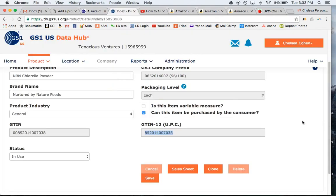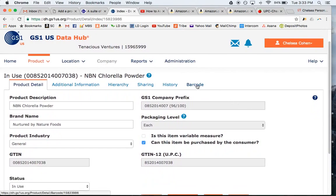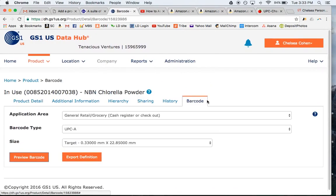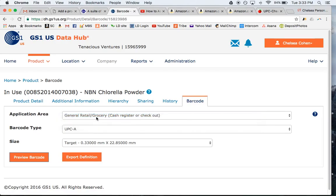But going back here, to actually receive the barcode itself, you have to go up to Barcode tab, okay? And then you're going to select the type of barcode you want. So you got a drop down here. And general retail and grocery is your standard barcode, UPC-A. You can choose the size barcode.